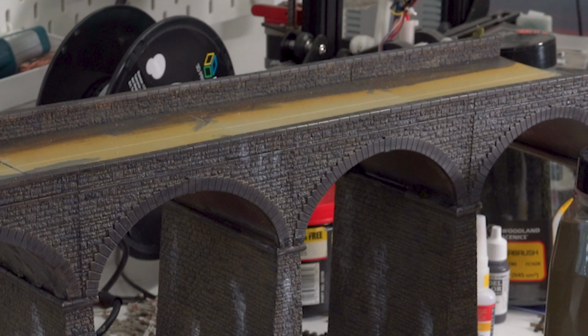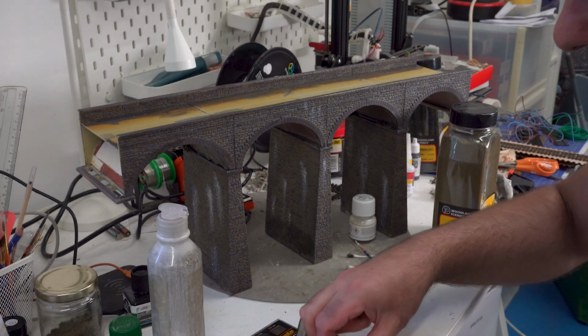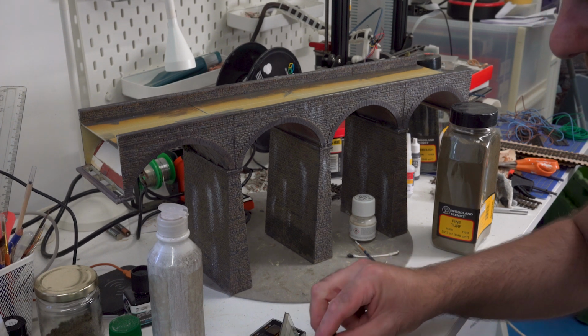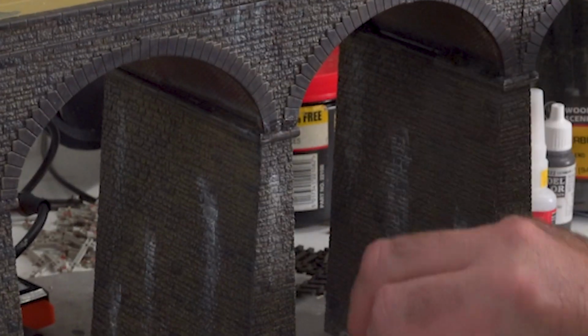I also used a few different shades from here. So this is sand and light sand. So just again, using the brush, just to introduce a few different colors. You can come over the top.